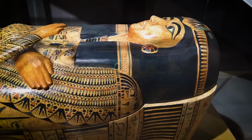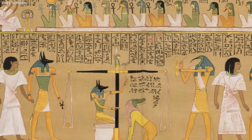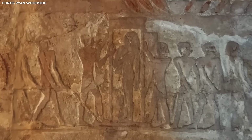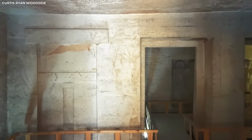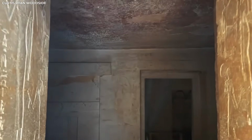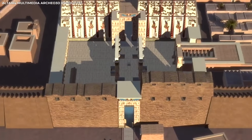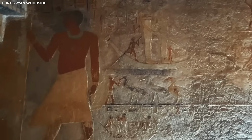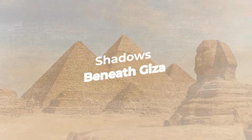It could be an ancient workshop, a symbolic void, or even a tomb. But the possibility that it holds texts, tools, or relics of a civilization we have forgotten can no longer be dismissed with a shrug. What if the chamber is not a library at all, but a doorway? What if it is not an isolated vault, but a gateway to something much larger, a labyrinth hidden beneath the plateau itself? Shadows beneath Giza.